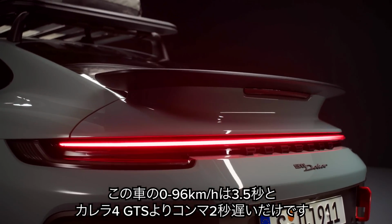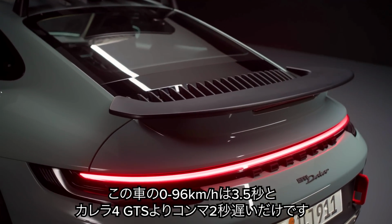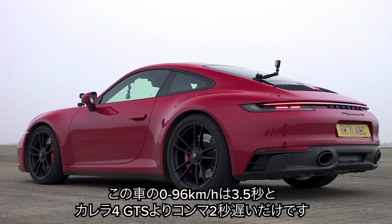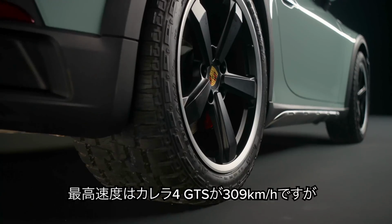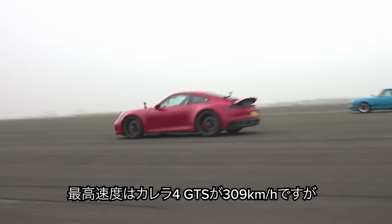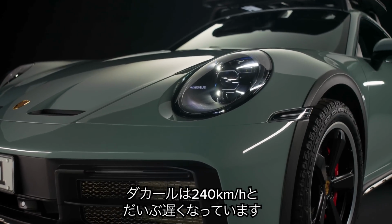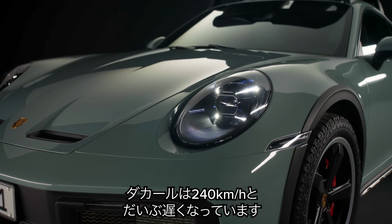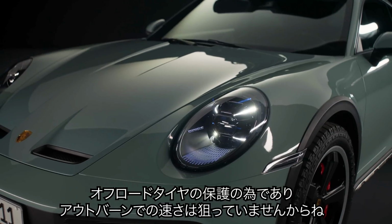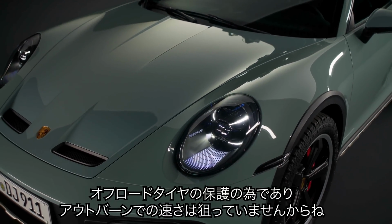But how quick is it? Well, the new 911 Dakar can do 0 to 60 miles an hour in 3.5 seconds, which is only 0.2 of a second slower than the standard 911 Carrera 4 GTS. Those fat tyres do affect the top speed though. The standard 911 Carrera 4 GTS will hit 192 miles an hour, whereas the Dakar tops out at 149 miles an hour. This may sound quite slow, but this limit is there to help protect the bespoke off-road tyres. They aren't designed for maximum speed runs on the Autobahn.